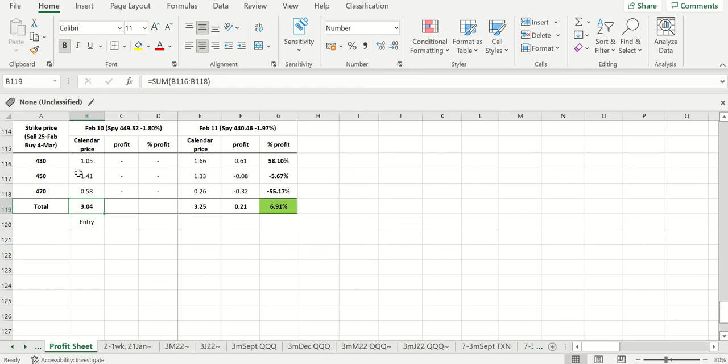Based on your investment, you can buy multiple lots of this triple calendar spread. The 430 and 450 calendars are put calendar spreads, and the 470 calendar spread is the call one. The reason being the volume is more and there is very little chance it will get assigned.